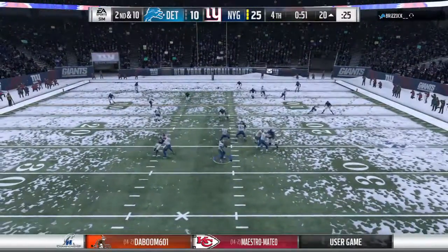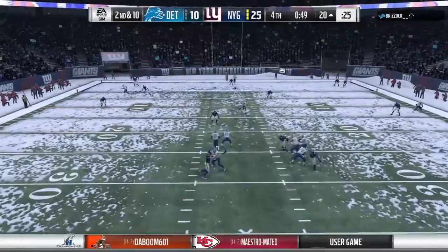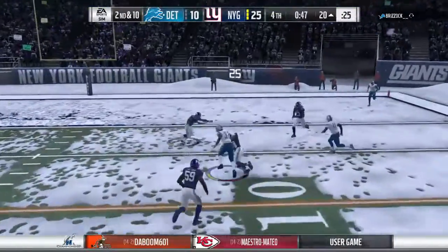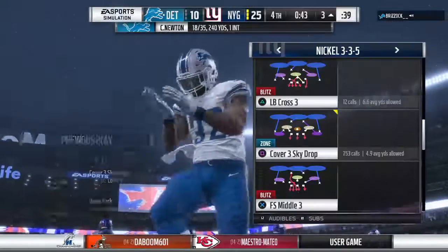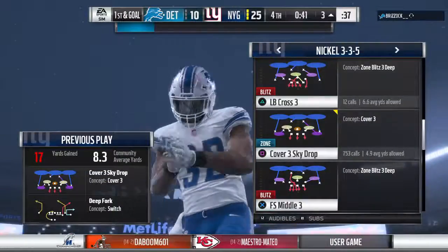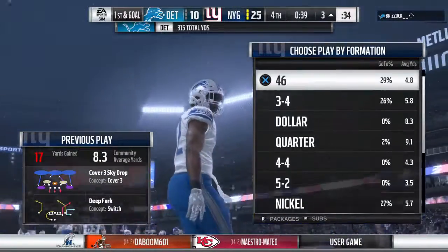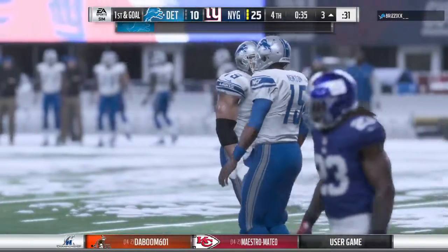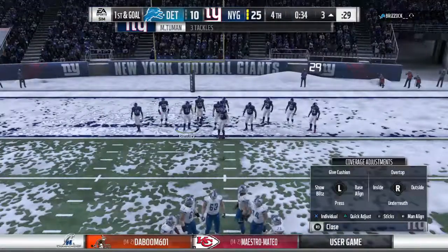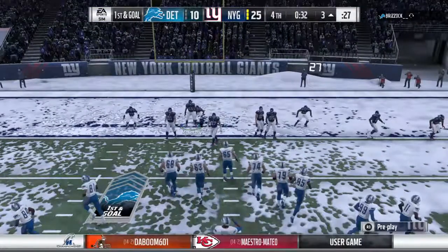Back to the air, Newton on second down. That's out to Hill, right side complete. And stopped a few yards shy of the goal line at the 3. That one good for 17 yards, and now they've got it 1st and goal. 1st and goal at the 3-yard line now.